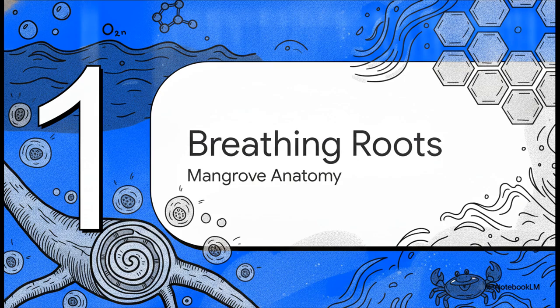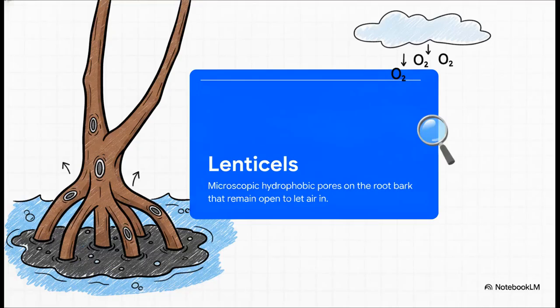To actually solve this mystery, let's head straight to the autopsy table and figure out what went wrong. We need to understand the microscopic structures that keep a mangrove alive in oxygen-starved, waterlogged mud. To survive in those brutal anaerobic sediments, mangroves rely on highly specialized aerial roots, like the prop roots you see on the red mangrove. And right on the outer protective layer of these roots, we find these structures called lenticels. These are crucial. They are microscopic pores lined with hydrophobic waxes.